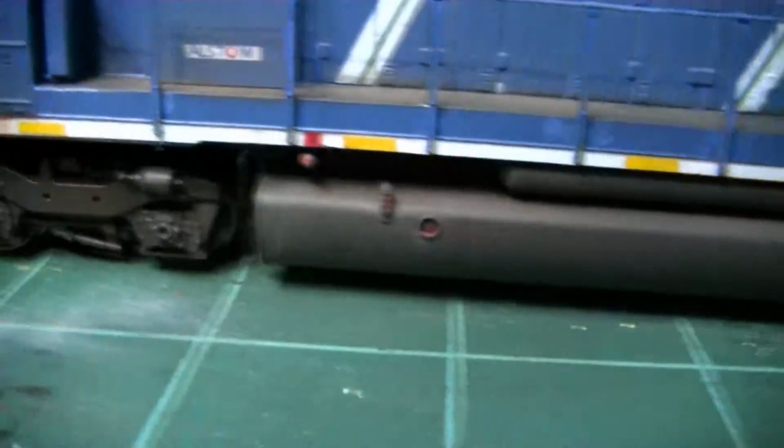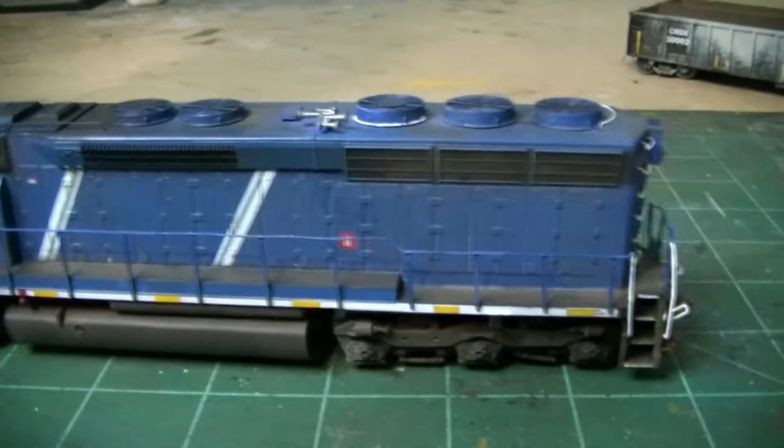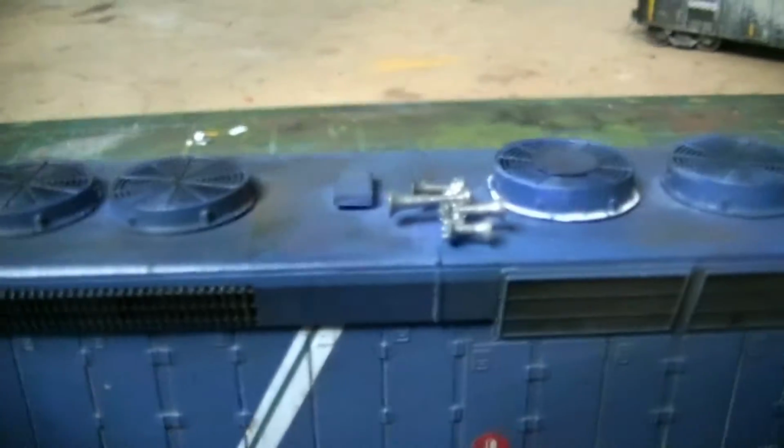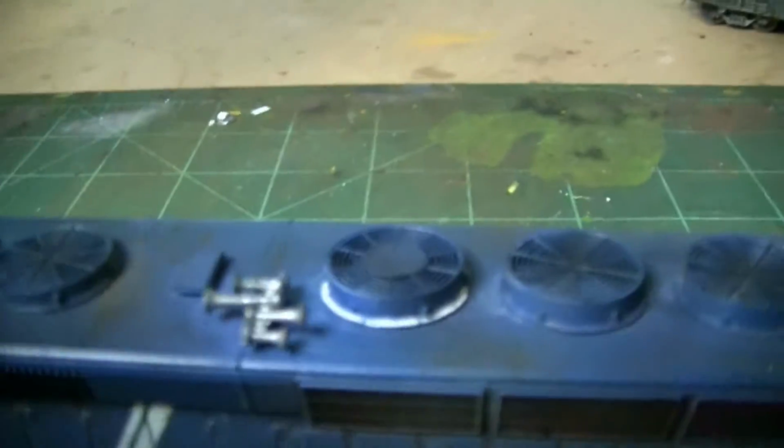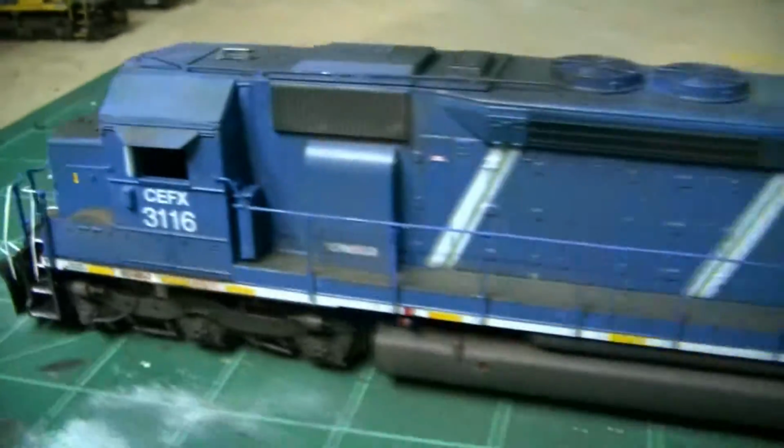Basically, I finished all the fuel tank detailing. I added the waste retention tank back there, which we'll see in a minute, and basically re-weathered the thing. I added a new horn to the top, a new replacement fan, just like the real thing. As you can see, came out pretty good, I think, so far.